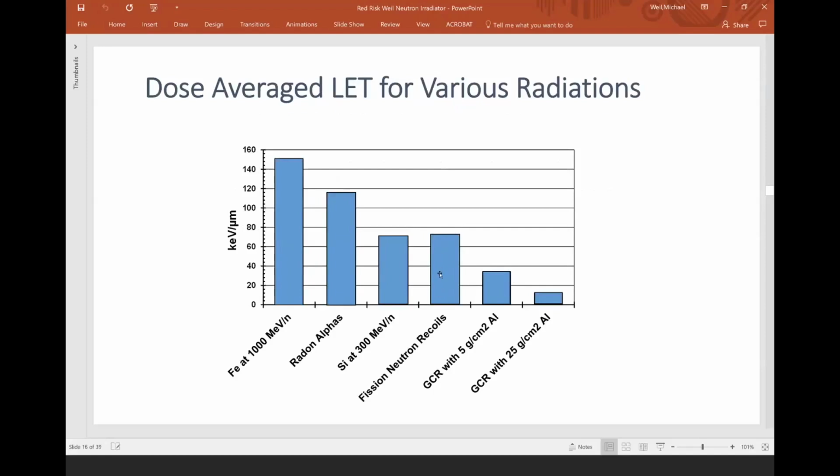And for those of you who do radiation experiments, I have some other exposures that you might be more familiar with here. So this is 1 GeV iron, the go-to, or used to be the go-to ion at the NASA Space Radiation Laboratory, radon alphas. And this is the dose average LET within a spacecraft in deep space behind different levels of aluminum shielding.